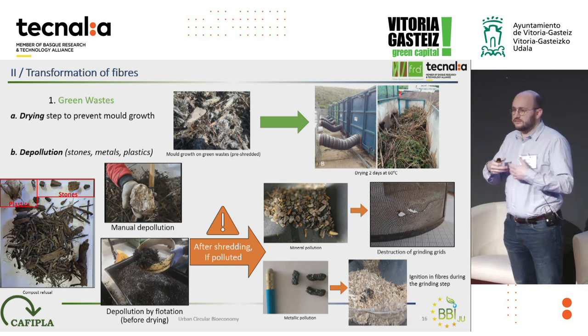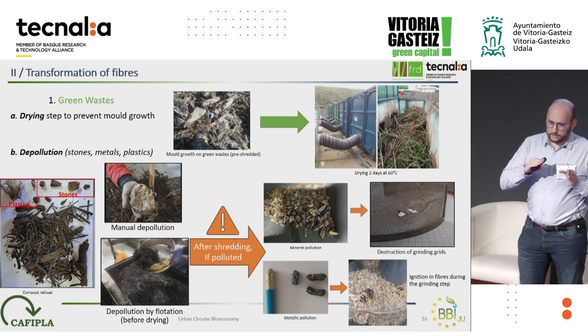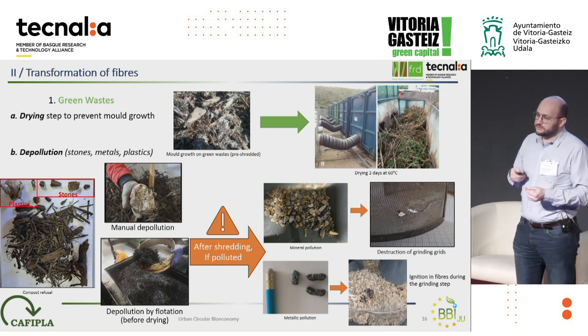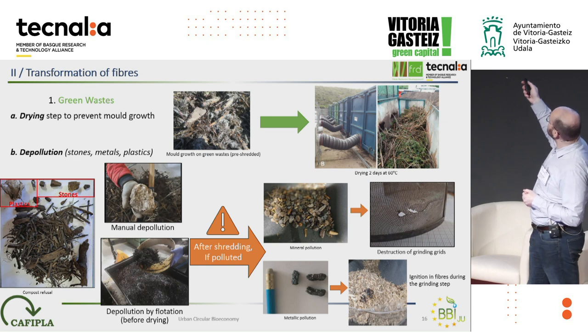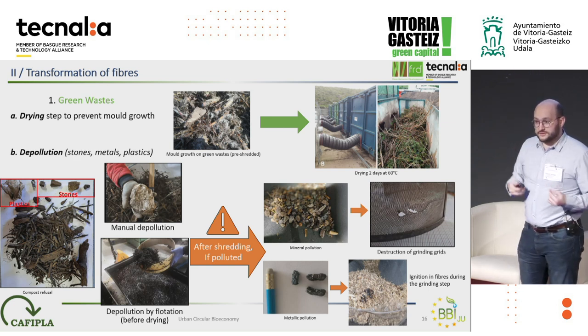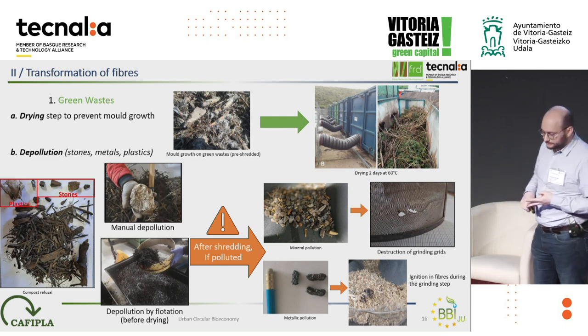After that, those wastes are like municipal waste and post-consumer waste, so they are heavily polluted. They are not like the industrial waste, very homogeneous, very well characterized. And you can't start to mill or to grind fibers where there are a lot of stones inside, for example. So we depolluted a lot of those fibers from stones, from metallic pollution.